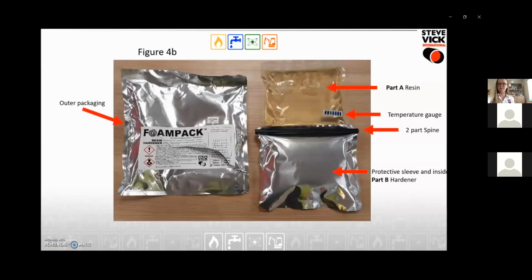During the baseline tests, I tested the tensile strength of the outer seals on the foam pack sachet and replicated this on our sonic weld machine. Through further testing, I found a suitable setting that could create a burst seal. By using the burst seal, we are replacing the one-use plastic, aka the spine, on the current foam pack. As you can see in Figure 4B, we have the outer packaging, Part A resin, the temperature gauge, the two-part spine, the protective sleeving, and within, Part B hardener.